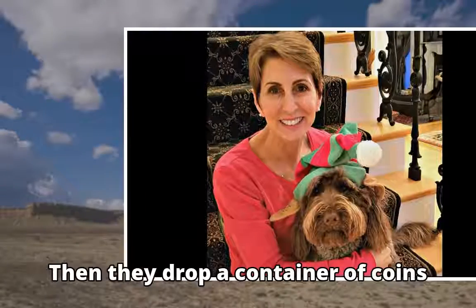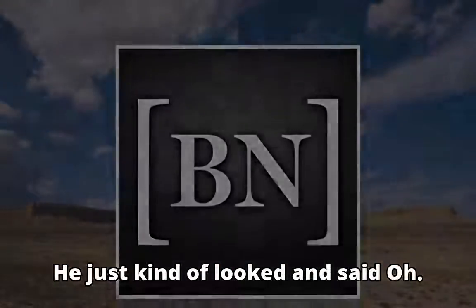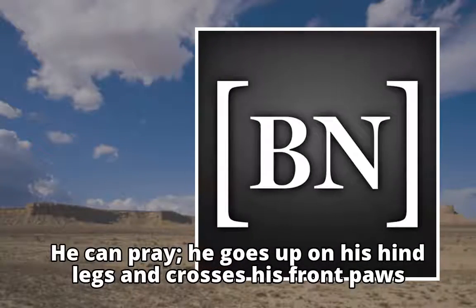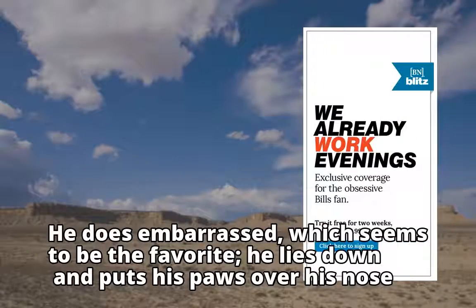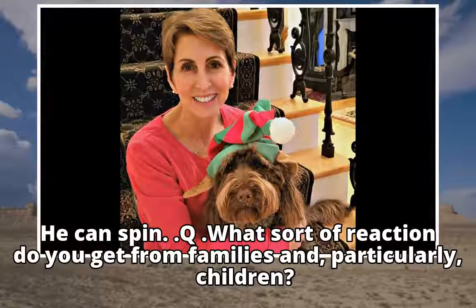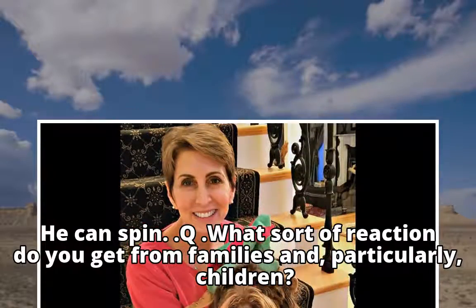Then they drop a container of coins. Some of the dogs were terrified. He just kind of looked and said, 'Oh.'" What kind of tricks can he do? "He can pray. He goes up on his hind legs and crosses his front paws. He does embarrassed, which seems to be the favorite. He lies down and puts his paws over his nose. He waves. He does an army crawl. He can spin."